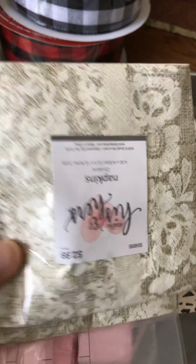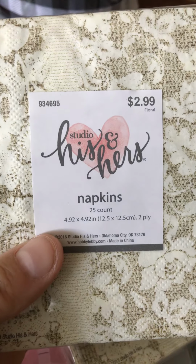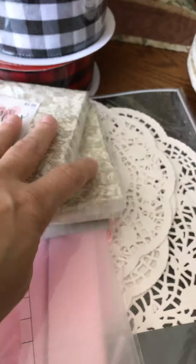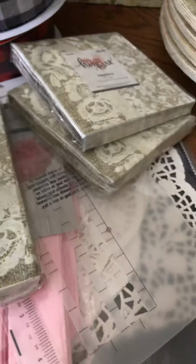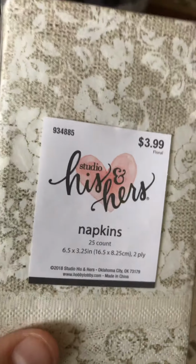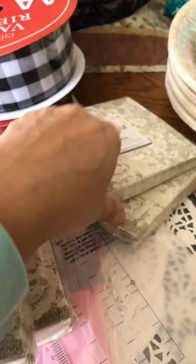And then I got all of the napkins at half price. So this was $1.50. All of these were 50% off at Hobby Lobby. There's 25 in each. I maybe don't have enough, but I'll intermingle with the pink if I find I'm having too many people come. Again, I think these are the dinner ones, and these are the cake ones. I wish they would mark them and tell you what they were.